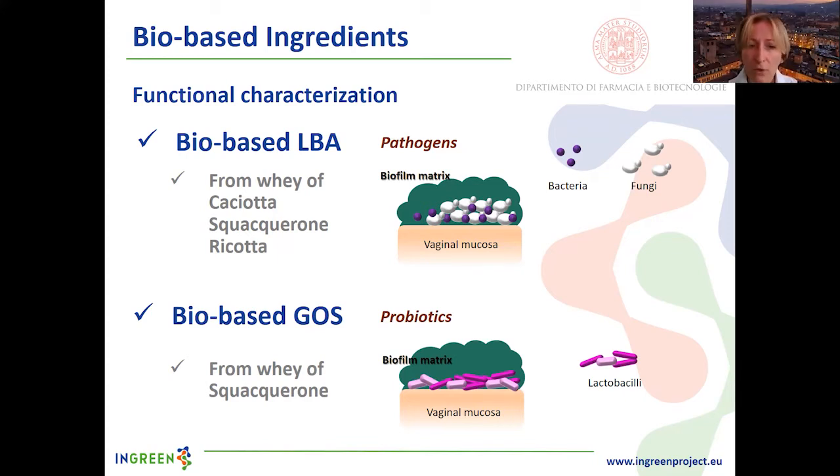We also tested the effect of LBA on two lactobacillus species, Lactobacillus crispatus and Lactobacillus gasseri, which normally colonize the healthy vaginal mucosa, acting as a protective barrier against pathogens. Thus, it's important that the impact of LBA on lactobacilli is as low as possible.